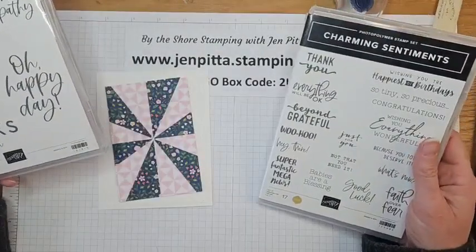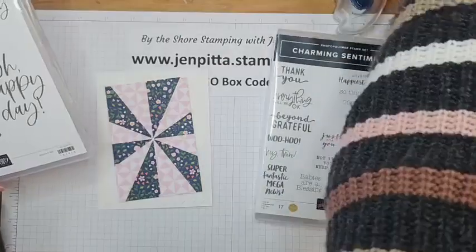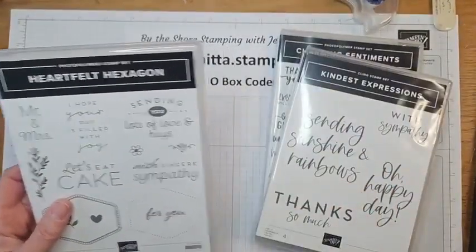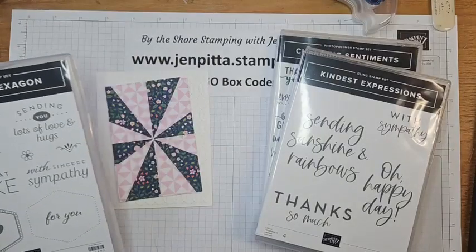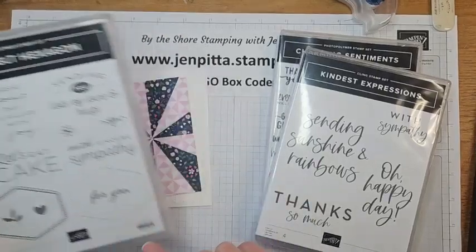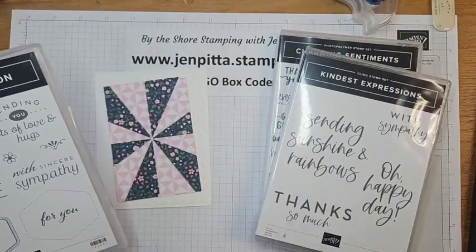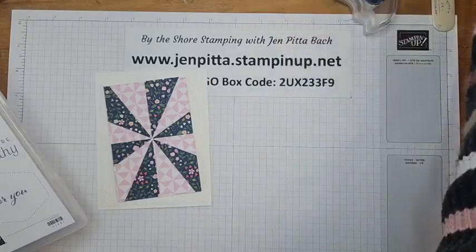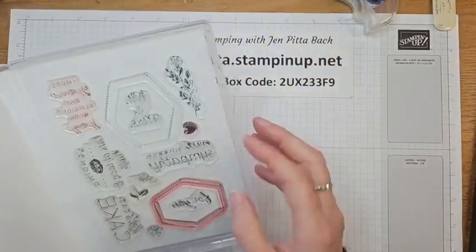So I think I kind of want just a simple, maybe let's eat cake. That would be good. And then do I want to do the hexagon and add another shape in here, or do I want to just do a circle, like in the middle? I might just do a circle. We'll do let's eat cake.